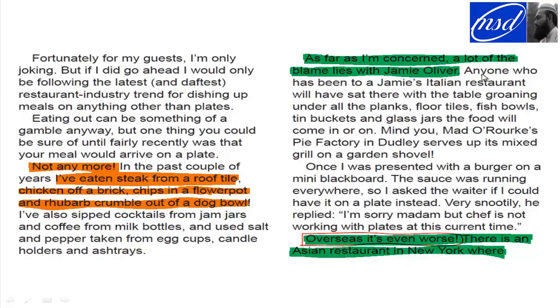So from these green colored lines, we can say that emphatic but tongue-in-cheek humor is used throughout to entertain the reader. Here, tongue-in-cheek means that it is done or said as a joke. Okay, not seriously. So in the green colored lines, the writer is saying something which is not so serious, just as a joke. So we see that this type of humor is used throughout the text to entertain the reader. Okay, so this is point number 7.